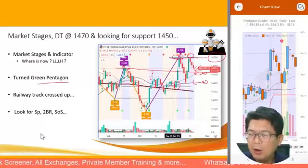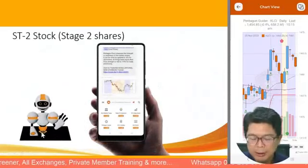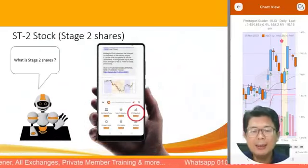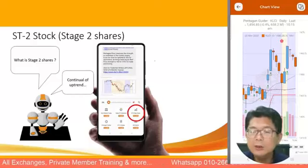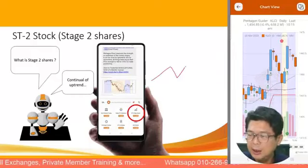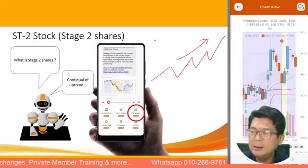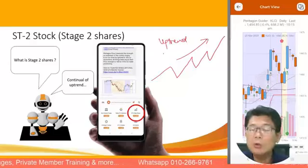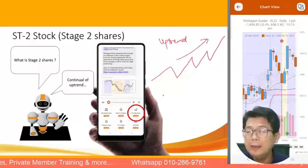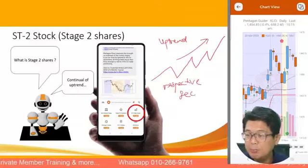Right, and of course the next thing you want to look at is what we call the stage 2 shares. Now what are the stage 2 shares? Generally, many of you, our members, would have known stage 2 shares refer to a chart that is continuing to move upwards, meaning going upwards. This is an uptrend, stage 2 shares. Of course we also need to pay attention to the respective sector, which is important.